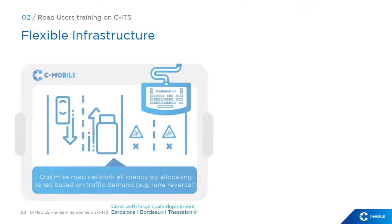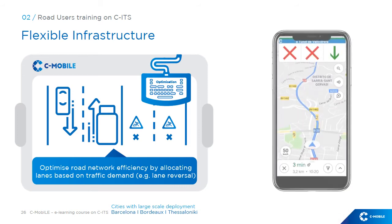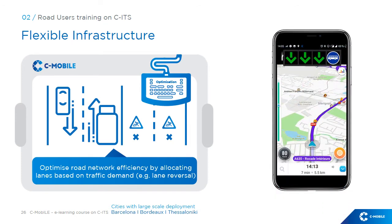Flexible infrastructure aims to interchange information about the lanes provided to the traffic users according to the time of day. It includes solutions such as reserved lane. This service helps with improving the traffic management efficiency and adapting the circulation for a smoother traffic flow.